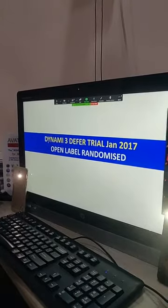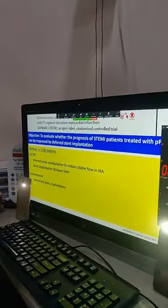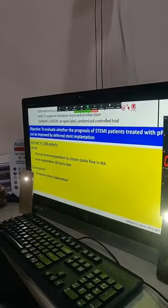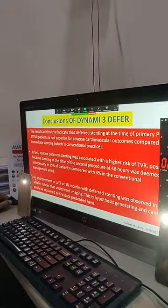Another trial which is very important, which I like, is DANAMI 3-DEFER. I have only 2 minutes left. I'm sorry, but I think it's important. I will be given a little more time. This was a trial with 1200 patients, with minimal manipulation to restore stable flow and immediate stent implantation in conventional studies. I go directly to the conclusion of DANAMI 3, the first trial.